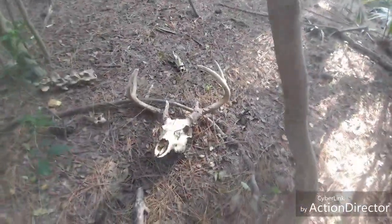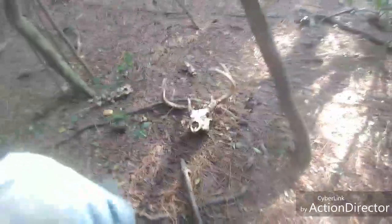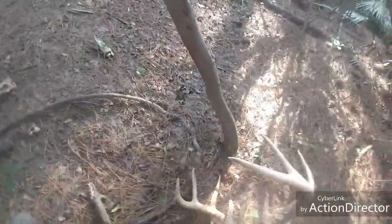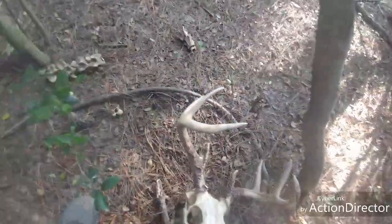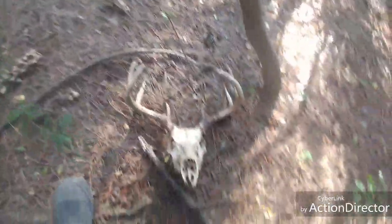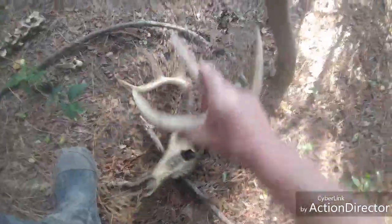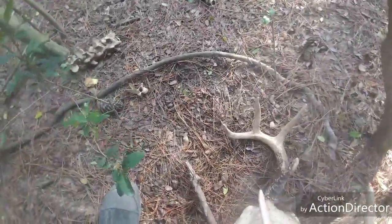Well, there's a nice deadhead for you. Pretty. God, I kind of wish he'd have made it, man. But he didn't make it. But nice deadhead. Boy, he hadn't been gone long at all. Might have a little bit of smell on it. That is a nice deadhead. Not super good genes.